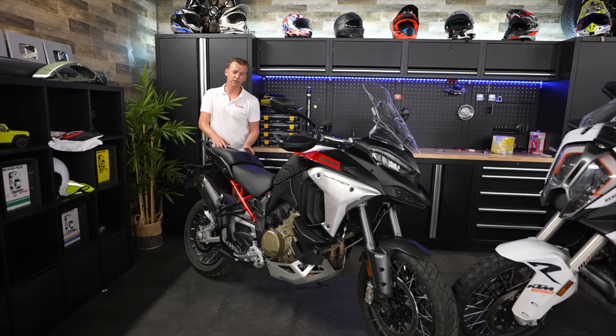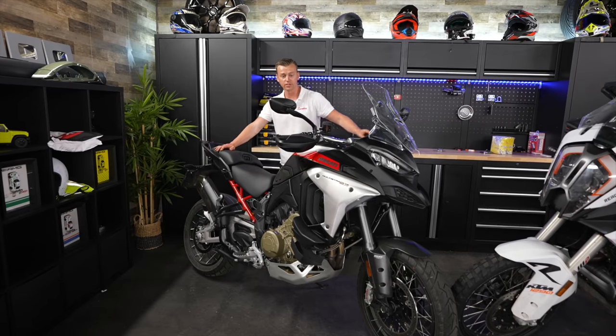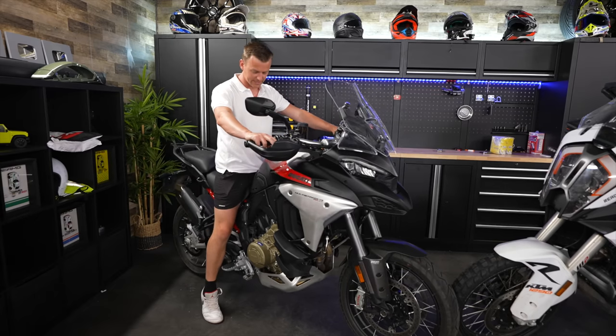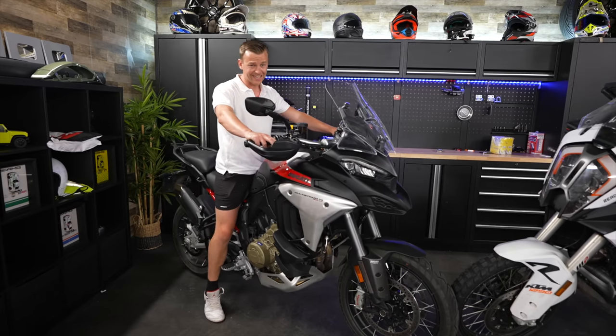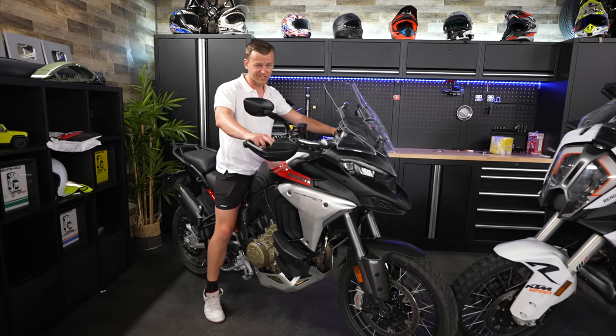Now the standard seat of the Ducati is adjustable from 870 to 890 millimeters. And I have to say, it is very easy to get on, a little bit better than the KTM. But like I said, the seat height is about the same. Not tippy tippy toes, but like a solid good toe.